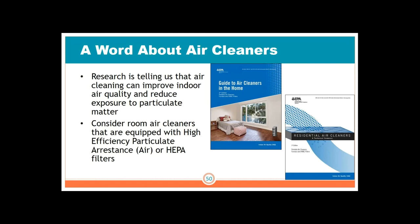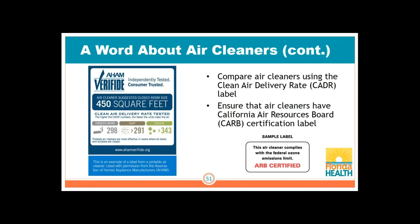So the evidence is growing on this, and what I want to impart upon you is that room air cleaners are a viable way to improve indoor air quality and reduce exposure to not only basic dust and particles, smoke, viral and mold spores, pollen, and cat and dog dander and all that stuff, but also even the radon decay products that act like particles, like polonium. It can help with reducing those things out of the air, so you're breathing in less of those radon decay products.